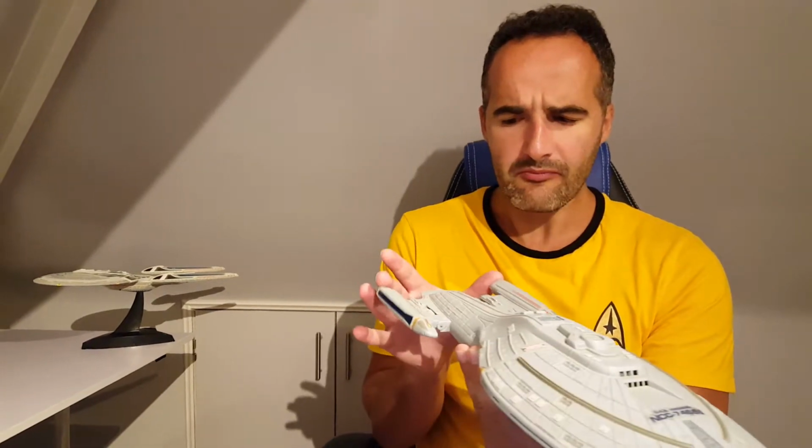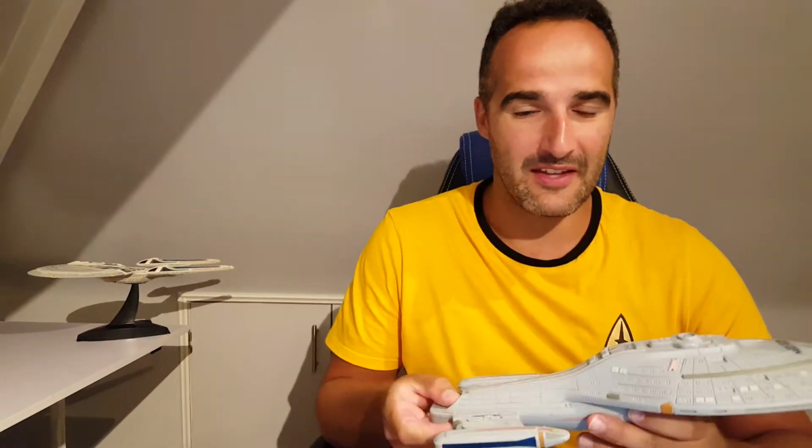It also has folding nacelles, which is unique for a starship, as we found out in the Next Generation that going above warp 5 damaged subspace, so they use variable geometry pylons, i.e. they fold, and that stops damaging subspace, so I thought that was pretty cool.